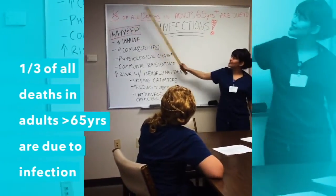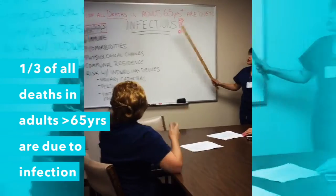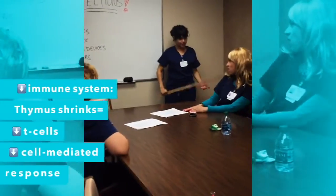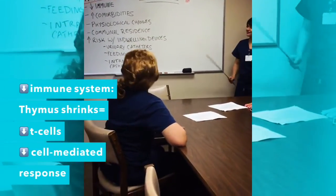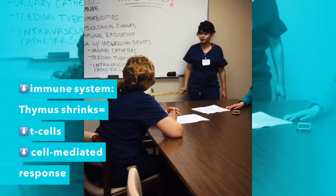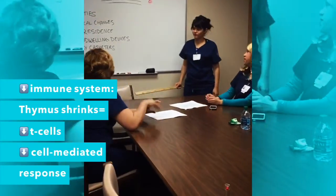One third of all deaths in adults 65 years old and older are due to infections. Why is that? What's going on? Decreased immune system. Okay, yes, decreased immune system. Give me an example. The thymus gets smaller, shrinks, so they have fewer T cells available to fight infection.